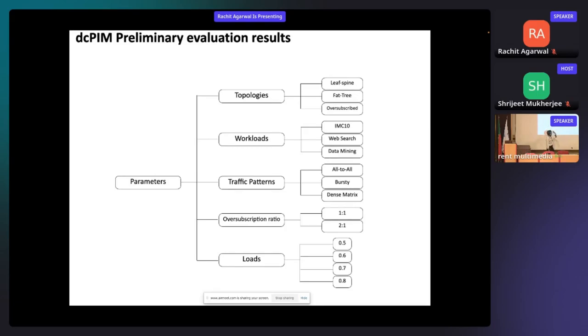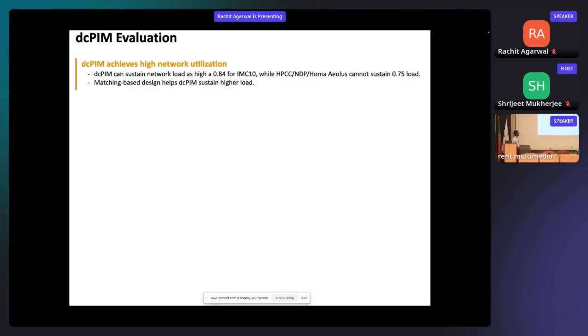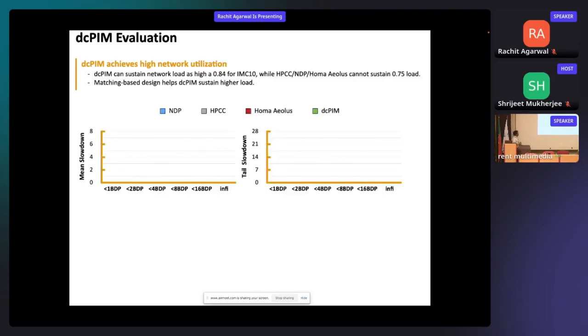Multiple topologies, leaf spine, fat tree, oversubscribed, different workloads, different traffic patterns, oversubscription rates, and varying loads. Okay, I'm going to show you some very brief results just to give you an idea. So high network utilization: for these evaluated workloads, dcPIM can achieve as much as 0.84 network load. What I'm going to show you here is the latency numbers. On the x-axis, what I'm showing you is the BDP, because that's what really matters. One BDP for this experiment is roughly 73 kilobytes.